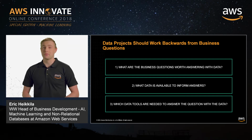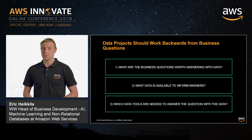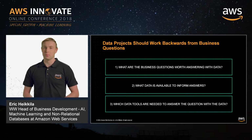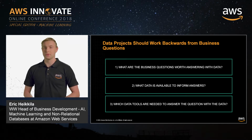This means investing in a flexible data platform that gives your team access to database, analytics, machine learning, and AI tools with the ability to mix and match the best of breed of these tools for each specific data problem. When trying to create new value from data, we recommend that line of business teams work backwards from the business challenges or questions that are worth answering with data.